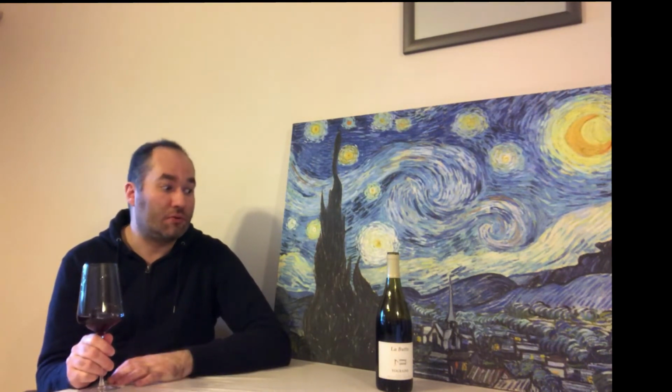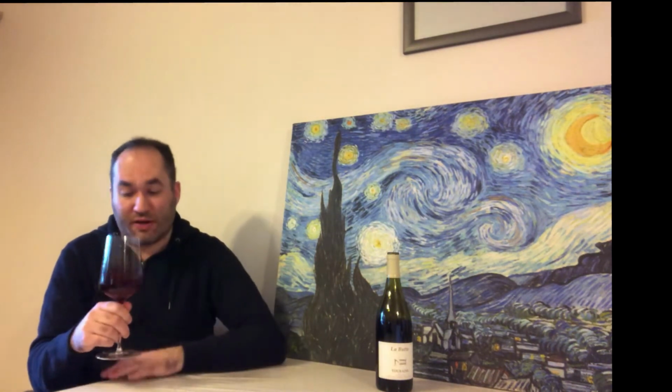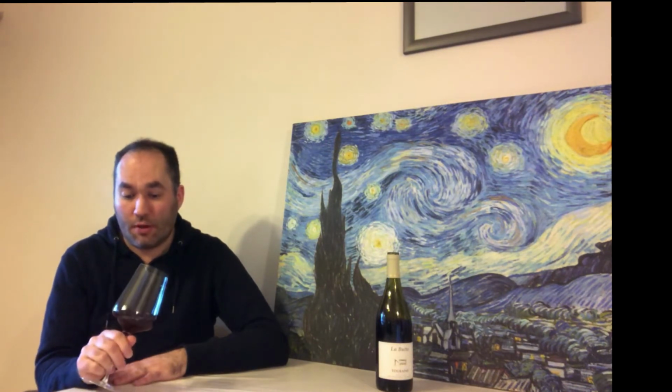I tend to like to drink them probably younger than this actually, because this is a 4-year-old. And it's actually starting to probably develop a little bit in its fruit character. But nevertheless, it's just a great style. It's a style that I keep coming back to because it's just so easy and moreish. Just delicious kind of drinking. Light, fresh, fruity, but not just about fruit.